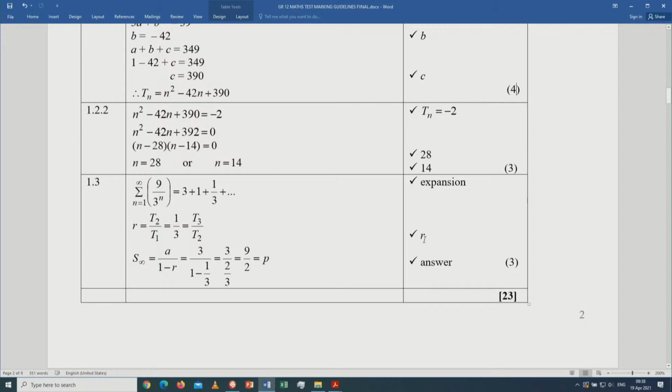Now to determine the value of r, this is a geometric series. It's a convergent geometric series because r is equal to 1 over 3. It can be T3 over T2 or T2 over T1, whichever way. r here will be 1 over 3. That will be the second mark. And the third mark will then be the final answer.